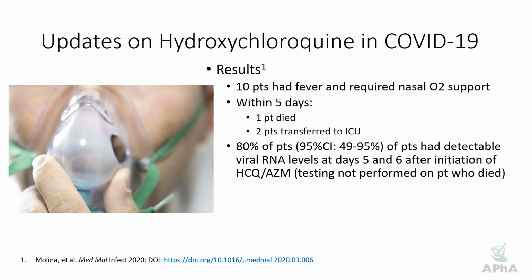And keep in mind that Gautret et al. in their first study claimed that with this combination, by day 6, 100% of patients had cleared the virus. And then in the follow-up, I think it was 85% had cleared virus by day 6. So significant clearance. These guys are saying, nope, that's not the case. We're seeing something different.